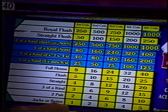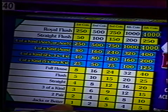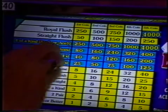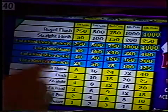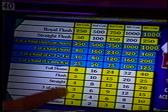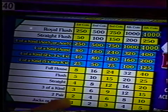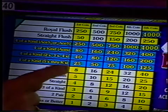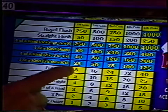But where they pay you one for tens or better, they're giving you more on the bottom, aren't they? Well, they're probably taking something from the middle or the top to add to the bottom. See, all they do is add to the middle or add to the top or add to the bottom on these machines. Read them. You get two for two pair, three for three of a kind, four for a straight. That's pretty well standard, just like a jacks or better machine. But instead of 6-9, we got 5-8 here. Five for a flush, eight for a full house. 5-8's okay, especially on bonus machines. You will get better than that.